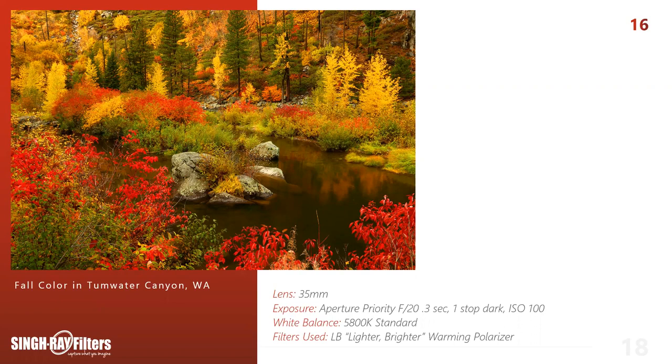And on this one you could go polarizer off and you would see more reflection down there in the pond. But you also lose a little density in your color. So it's kind of a trade-off. I shot it both ways. Upon final inspection, I liked it with the polarizer on. So that's what I went with in this photo here.